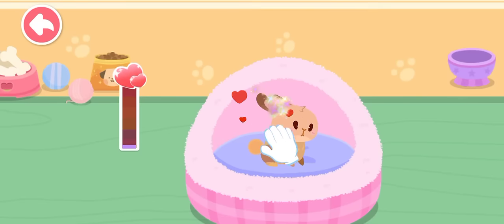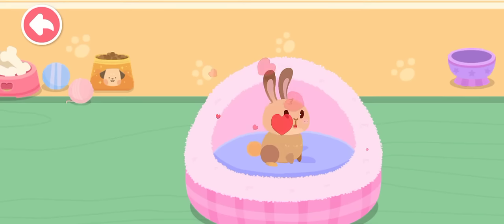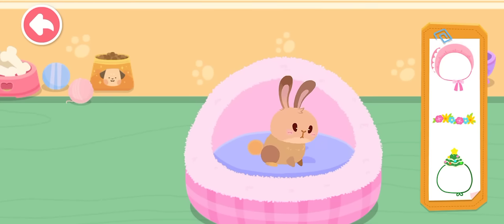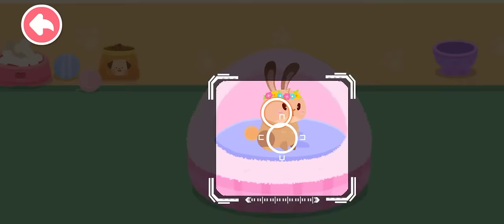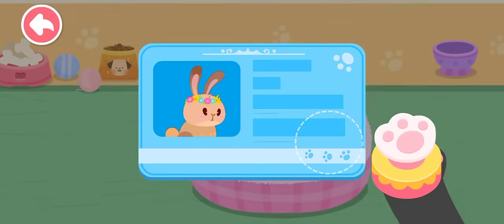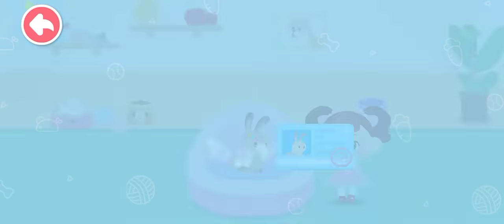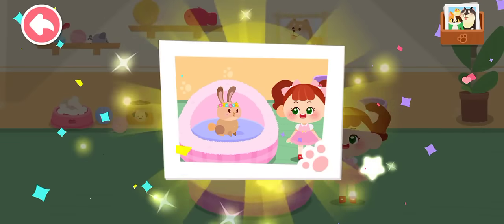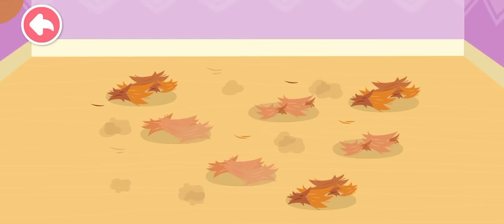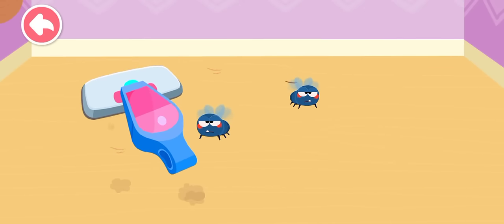Pet it and it'll be happy! It seems to be fond of you. Choose a delicate gift for it. Aim at this little animal and take a picture of it. You're its owner now! Please care for it. This pet has moved to a new house. Let's clean up its previous house.